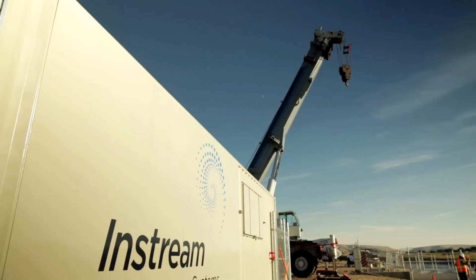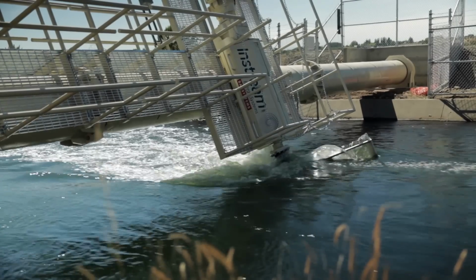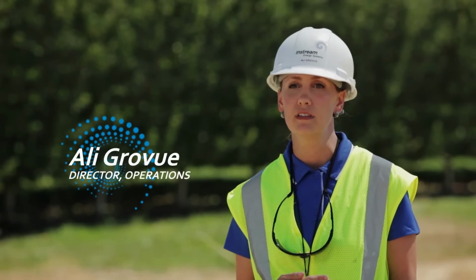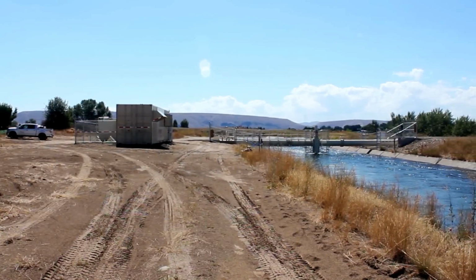Data collection for this project is very important. Everything that we learn, we're going to be characterizing performance, evaluating how things work, how they don't work, and we will be able to make all of those improvements, advancements, based on what we learn here. There's nothing but opportunity as far as the resource goes.